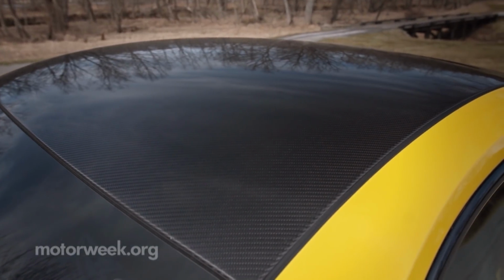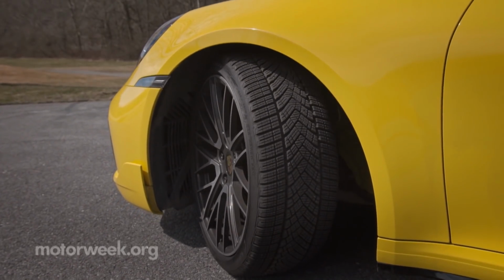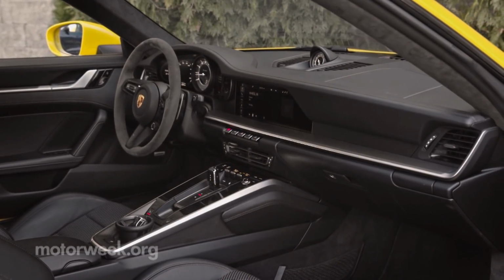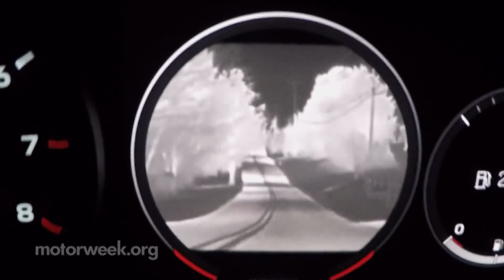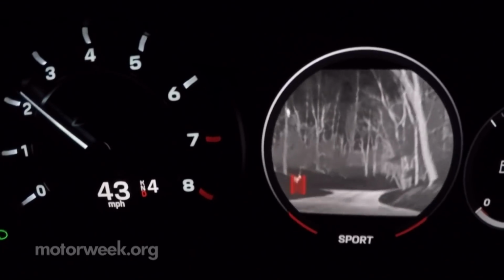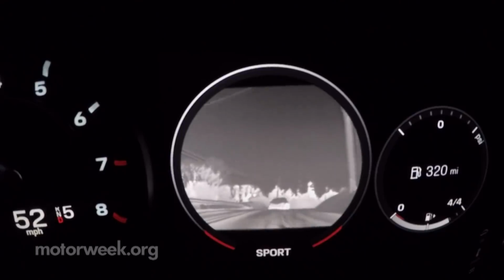Carbon fiber roof, sport design gloss black trim, upgraded sport suspension, sport exhaust system, front axle lift system, upgraded 20 and 21-inch wheels, LED matrix headlights, lightweight glass sports seats, GT steering wheel, and carbon fiber interior trim. They're all obtainable and barely scratch the surface of the customization options available to you. If you do a lot of driving at night, Porsche's Night Vision Assist is a worthy upgrade, spotting a deer and warning us before we could see it ourselves. Best to use it sparingly though, as the display can be distracting to leave on all the time, and its location in the gauge panel does require a bit of attention.